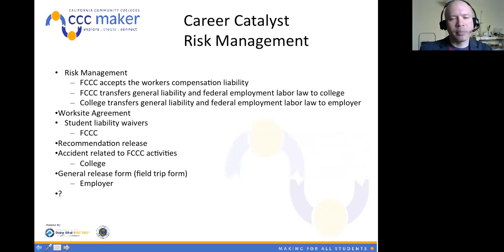I'm going to come back to that point a little bit later with the internships and some ways that you can structure those so that you can maybe still accomplish the numbers, even though students may not go to employer sites. So I'll come back to that point in a moment. I just wanted to take the time to address the way that the risk management gets transferred from one entity to the next.